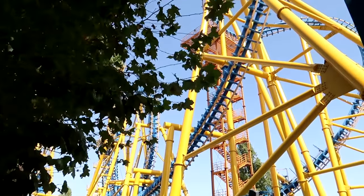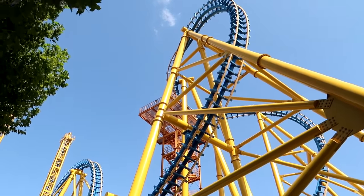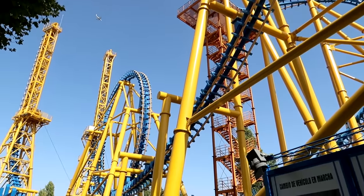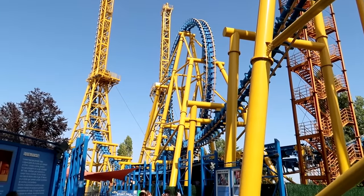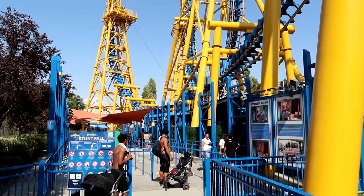Up next then, it's time for another coaster ride. I've been looking forward to this one. It's Stuntfall. Oh, well, look at this beast. It's absolutely huge. They don't call it a Vekoma giant inverted boomerang for no reason. It really is giant. And yeah, it's only advertised at a 10 minute wait, but in fact, it looks like we're pretty much straight up to the station.